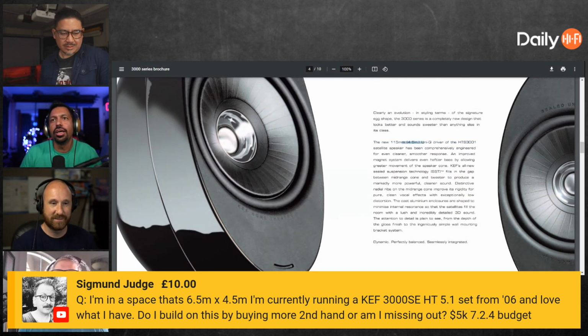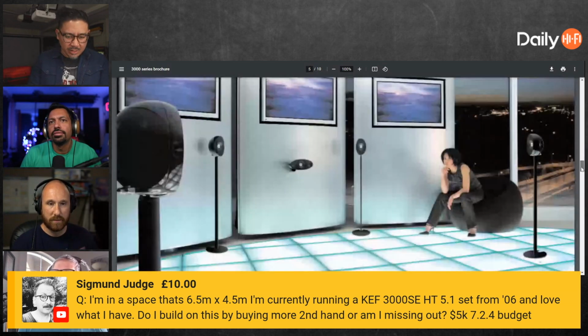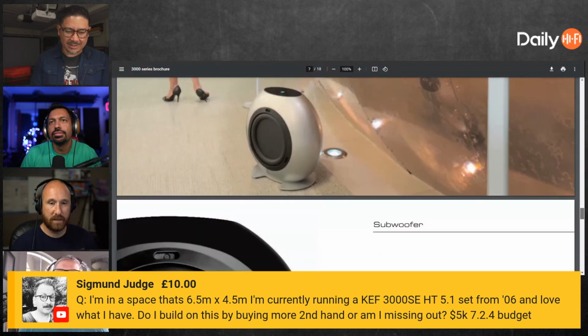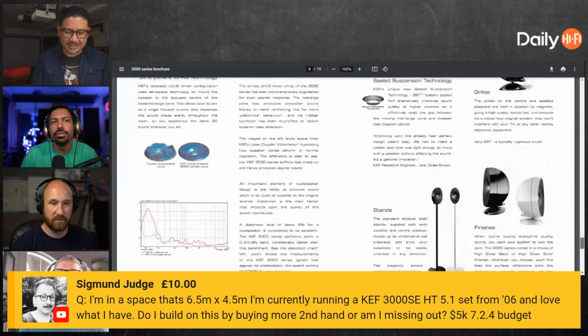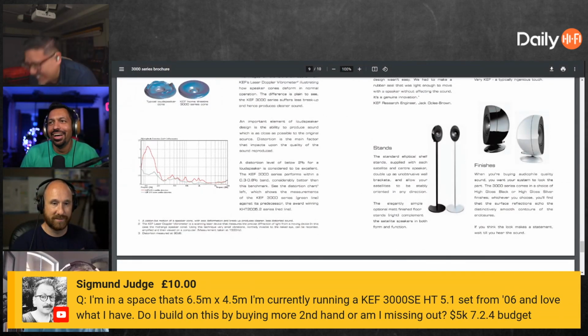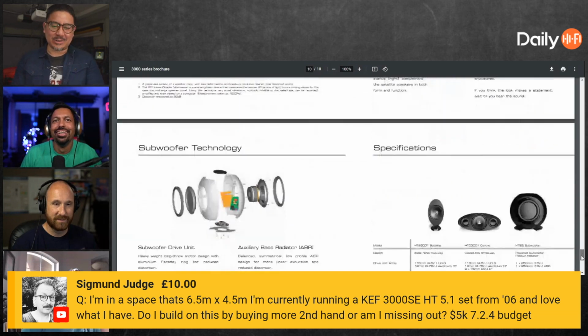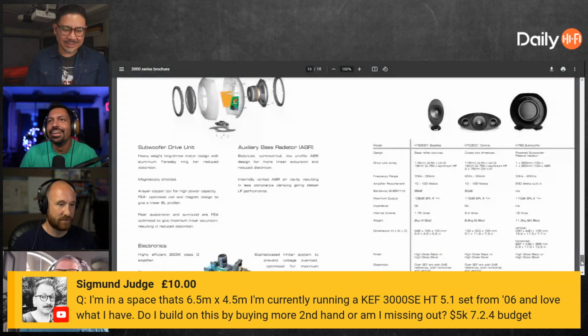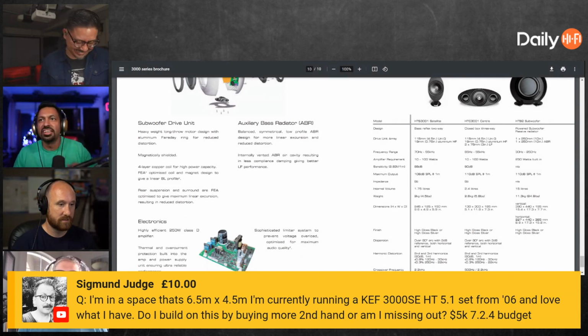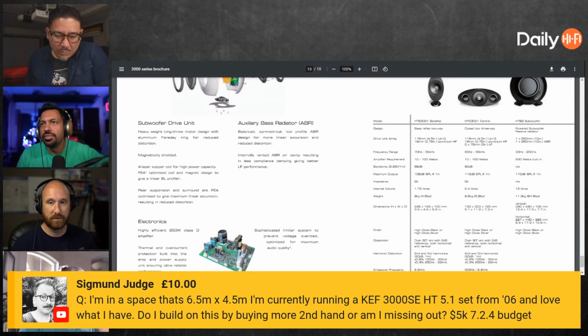Yeah, it is. 4.5-inch UniQ driver. So what are the specs on it? I hope that's not the frequency response. That's like your old setup. Here we go. 70 hertz to 55,000. Okay. 65 to 55 on the center.